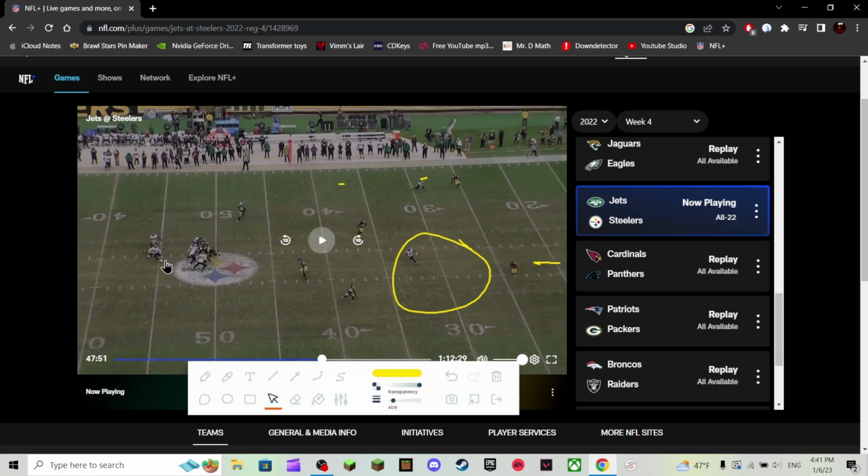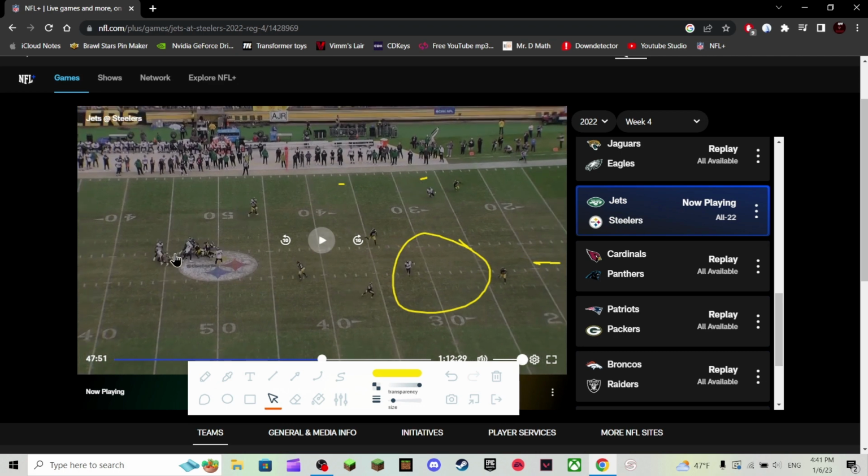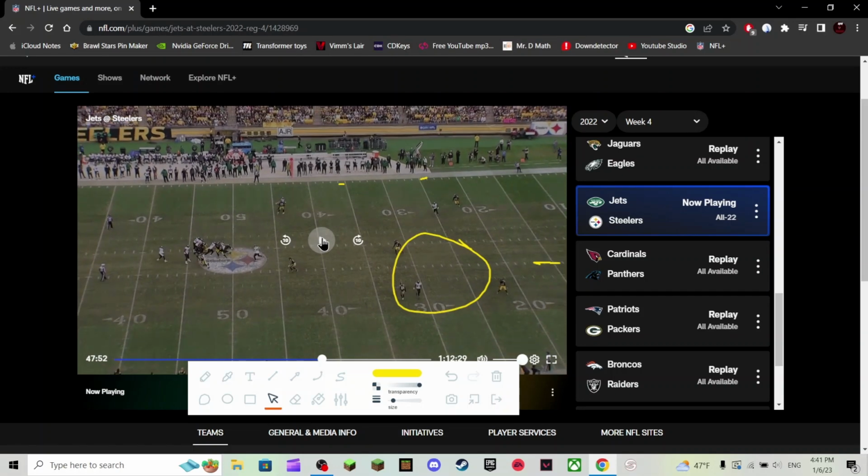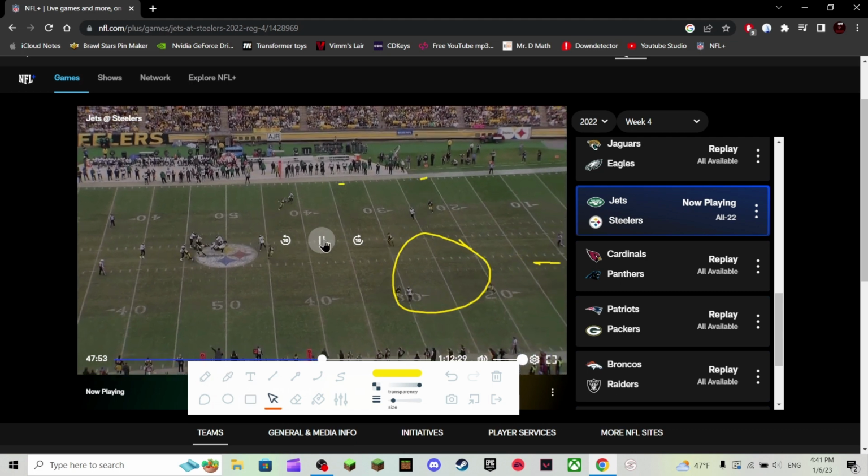But he doesn't really get the chance to throw it because there's a guy right on him. But then, this is the part that gets frustrating with him, is that Zach Wilson tries to play hero ball where he makes the play last as long as it can. And while that is exciting, it's very unneeded because it just gives a higher risk of an interception, and it's just not needed really.